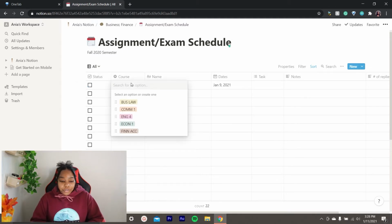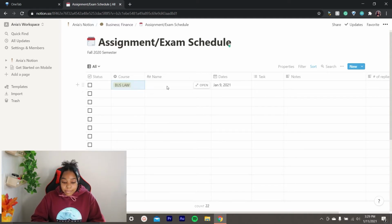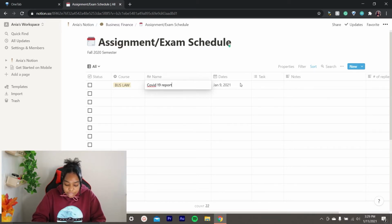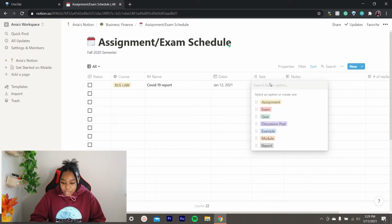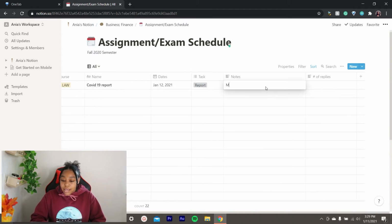This is basically how you set it up, where you check off whether it's done or not, and the course that it's for. I have tags for each one of my courses that I'm taking this semester, and essentially you would put the name of the assignment, let's just say it was a COVID-19 report. You put which day it's due, so let's say it's due on the 12th, why not? And then the task type, whether it's an assignment, an exam, a quiz, a discussion post, a module, or a report. This one is also here because it comes with a template, but let's just say this was a report. You can put any notes about the assignment here, like maybe it's worth 25% of grade or something crazy, or okay, I put 5%.